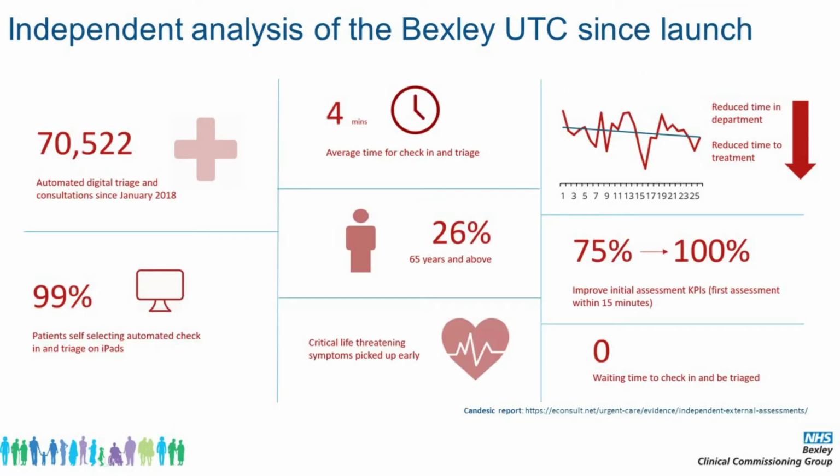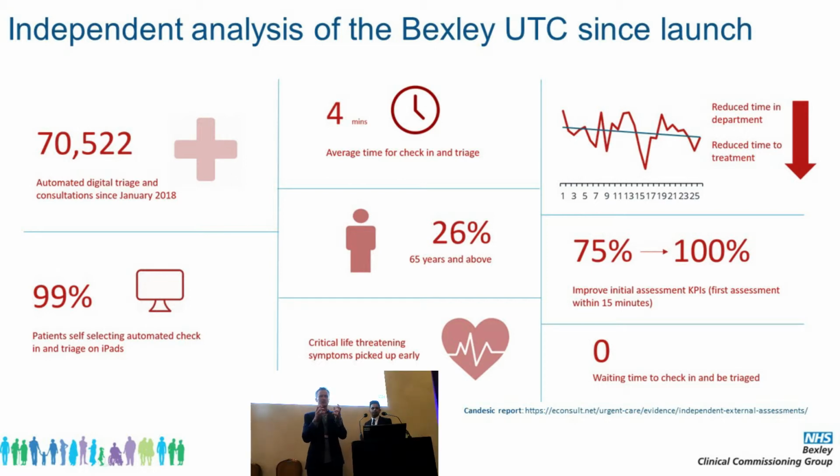And then this is just some of the data and some of what we've learned from putting the iPads into the UTC. So as I said before, about 4 minutes average time to check in. It's never a queue. We haven't taken the humans out, so there are still receptionists, but the receptionist role has changed. Those patients who are a bit uncertain, the receptionists become the kind of care navigators. They'll spot that, come around the desk and help people through who aren't as adept at using an iPad.